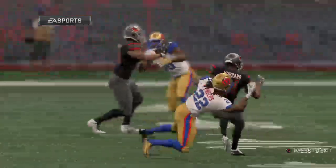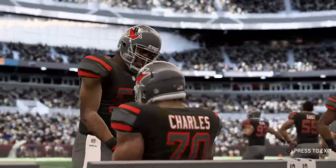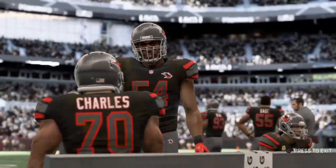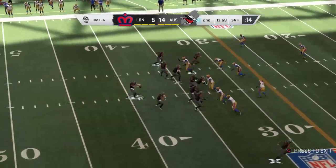Look at that. I think he should have juked left and then went forward. Well, that was a horrible run. Third down and six for the Desperados.